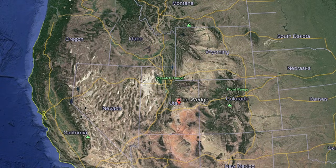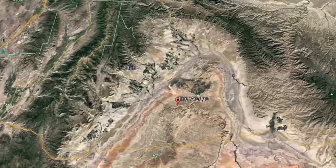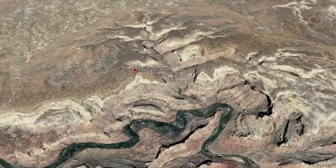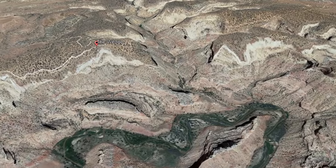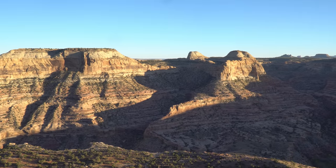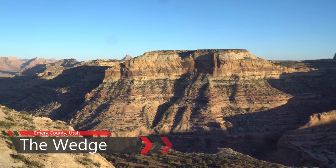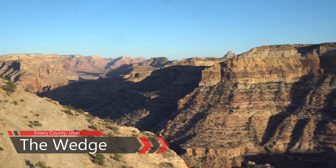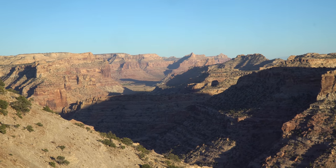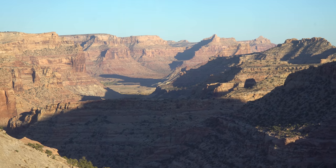The Wedge is situated on BLM land, about 20 miles east of Castledale, in Emery County of central Utah. It's about 2.5 to 3 hours drive time from Salt Lake City. We've been coming here regularly for the past 15 years for its stunning scenery overlooking the Little Grand Canyon of the San Rafael River, over 1,000 feet below the rim, prime boondocking right on the rim, and the vertigo-inducing mountain biking along the Goodwater Trail. In fact, the very first episode of Grand Adventure was filmed here.